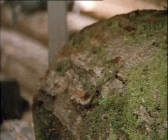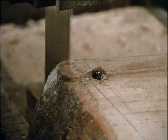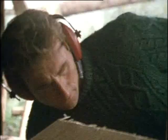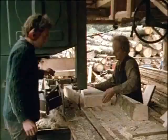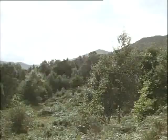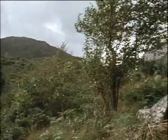Cutting the heart out of a tree sounds almost cruel, but it is, after felling, the first important step in harp making. The recognisable shape of the harp's soundbox. The tree has given up its heart for the very heart of the harp's voice.